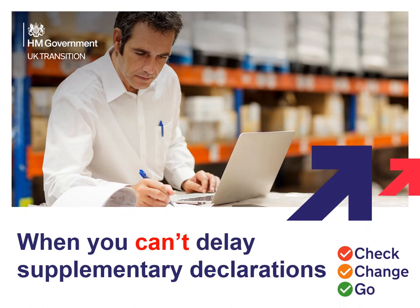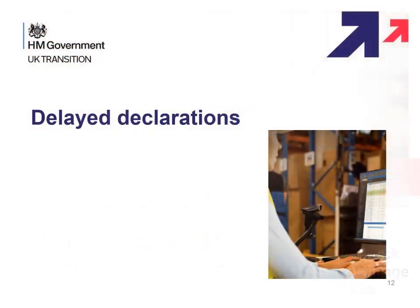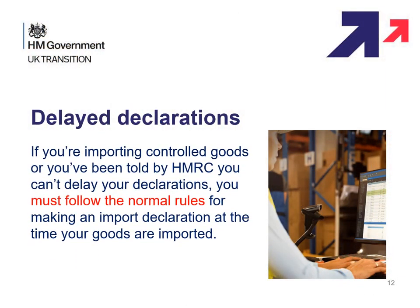When you can't delay declarations. If you're importing controlled goods, or you've been told by HMRC you can't delay your declarations, you must follow the normal rules for making an import declaration at the time your goods are imported. You can find more information and guidance on gov.uk.